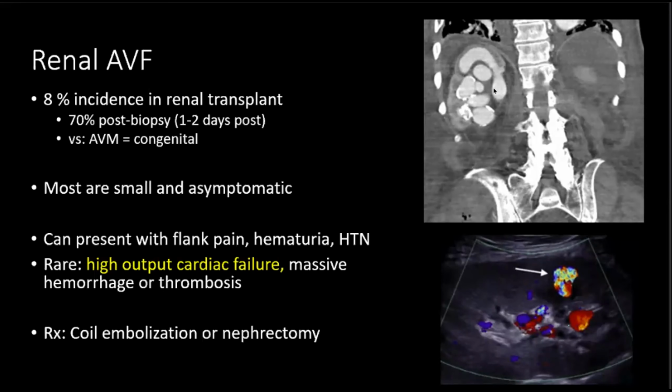Fifteen years before this, he had presented with hematuria. They found this, they decided not to treat it at the time, and he's actually doing okay for 91 years young. But usually they're small little guys. And if you see it in a transplant, it usually presents 1 to 2 days after a biopsy. It can cause renal hypertension and hematuria from the renal transplant. And then they might embolize it with coils. So you definitely want to get an IR consult.